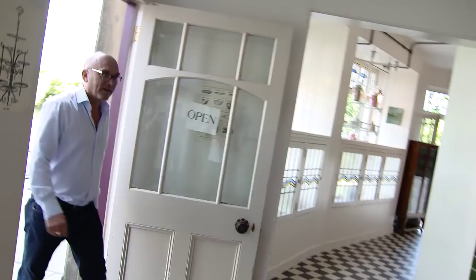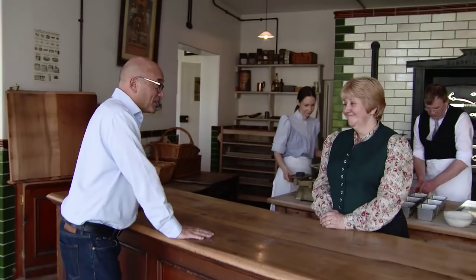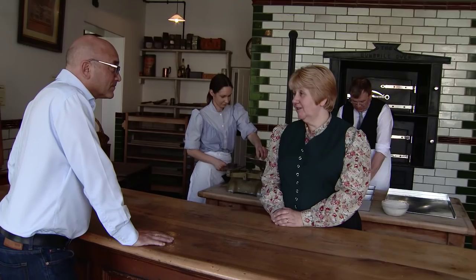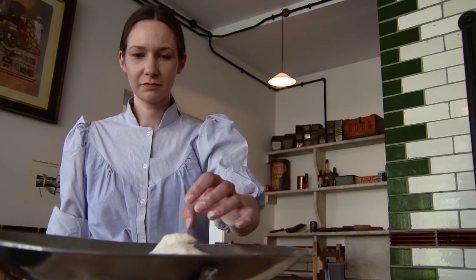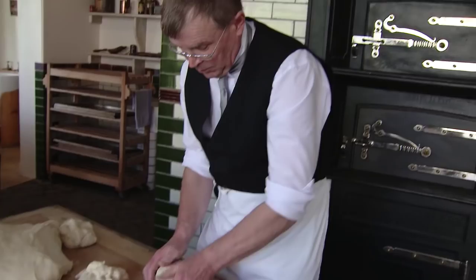Wow, what a place, what a bakery. Are you in charge? I am, I'm Joyce. I'm assistant head of food, so I look after the bakery here at Beamish Museum. And is this how a bakery would have looked? It certainly is. In 1913, this is what you would have got. Fabulous. How would it differ from the bakeries that we know today?